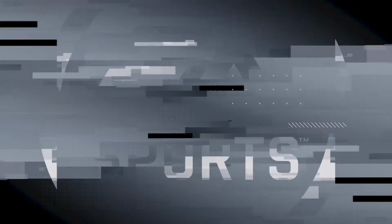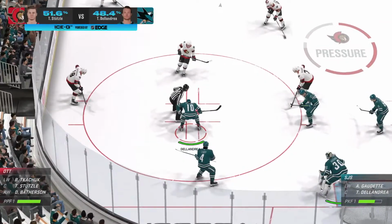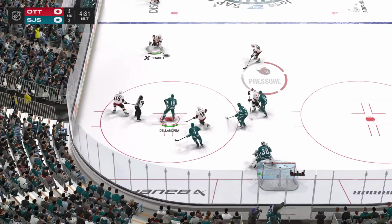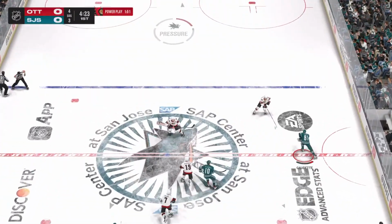There's the whistle, and here's the call. Desharnais' pick on the play has resulted in an interference penalty. Running interference plays is part of the game, but you can't impede the forward progress of your opponent. That's a 2 minutes interference call. Feeds the puck to Gaudette. Into the offense.